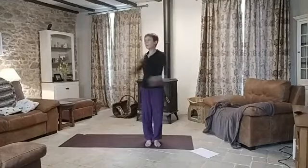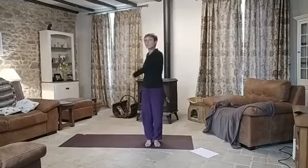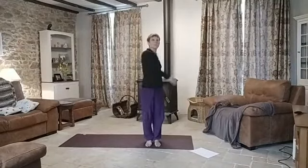And now let's come back the other way. So we're coming forwards now. Still slowly, still reaching out as much as you can in each direction, still moving with your breath. Good, and now just give your arms a bit of a swing. Good, so when we do this, we're leaving our lower body in place. We're not twisting our lower body, we're just swinging our arms and our upper body.